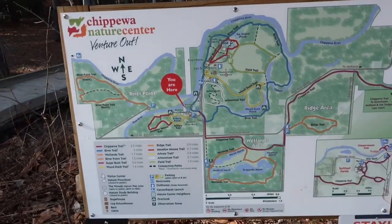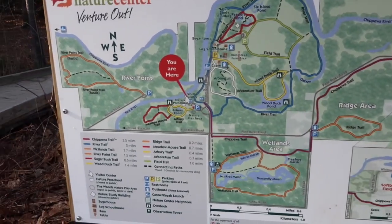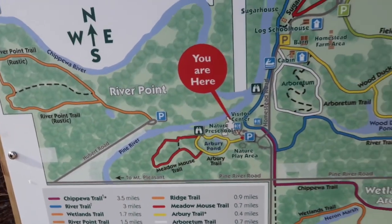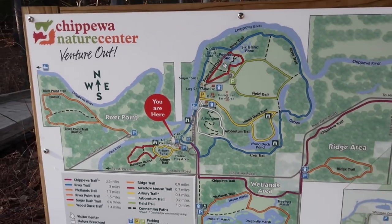All right, here's a map of the nature center. And the first trail we're going to be going on is just over a mile, and we got right over here. Just going to follow this around. The Arbury and Meadow Mouse Trails.